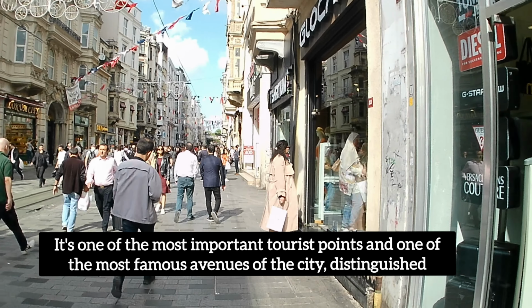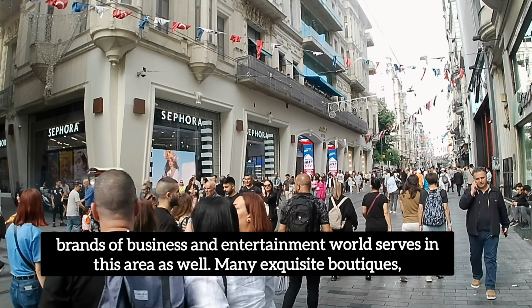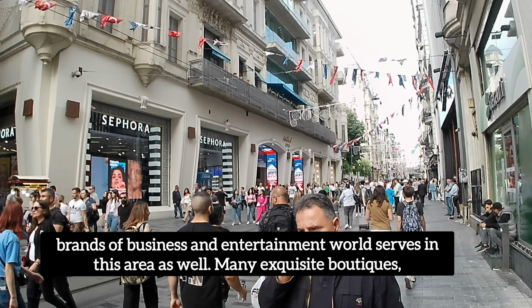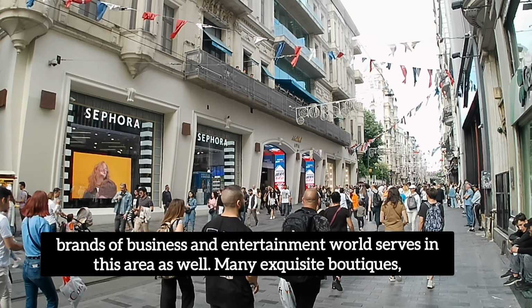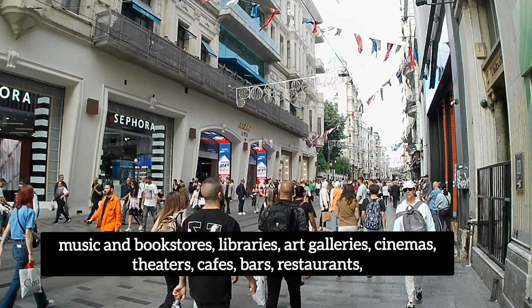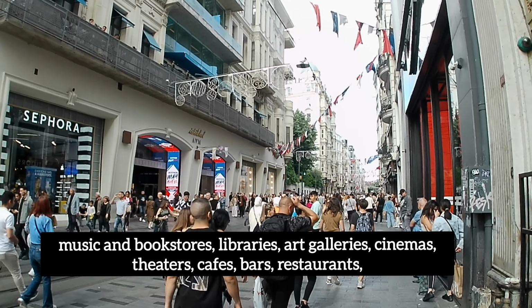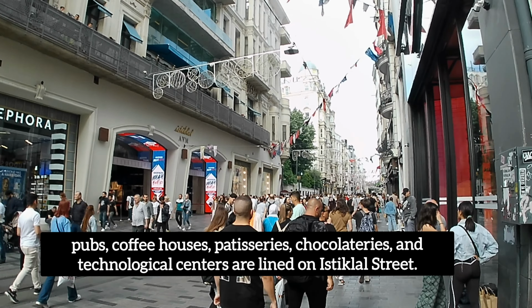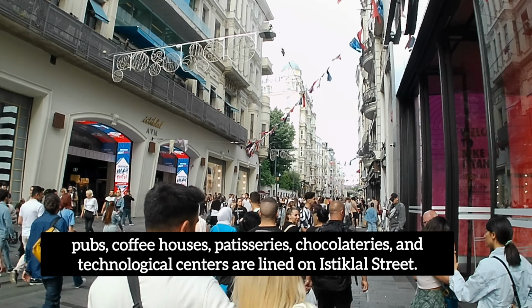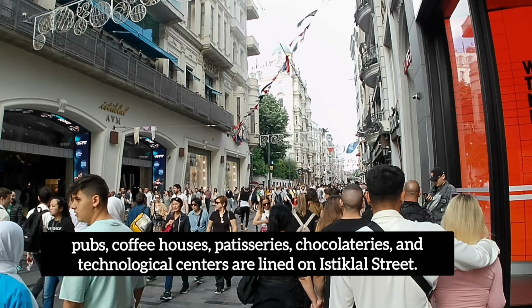It's one of the most important tourist points and one of the most famous avenues of the city. Distinguished brands of business and entertainment world serve in this area as well. Many exquisite boutiques, music and bookstores, libraries, art galleries, cinemas, theaters, cafes, bars, restaurants, pubs, coffee houses, patisseries, chocolateries, and technological centers are lined on Istiklal Street.